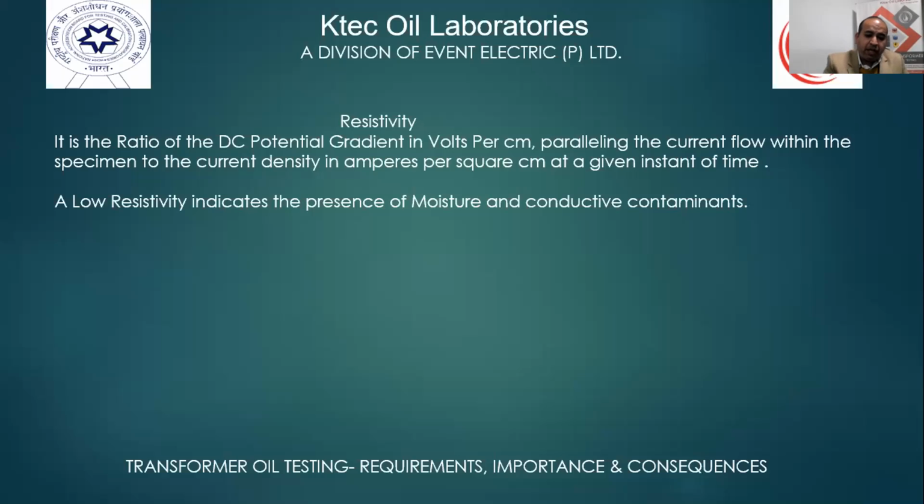But if there are conductive contaminants inside, it will largely affect the value of resistivity. So that means we need to take care about the oil and we need to take the decision also. The user has to take very much care whether the oil should be used or not, or we need to replace that oil.